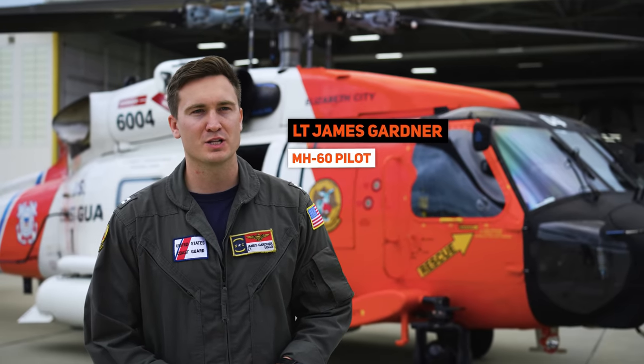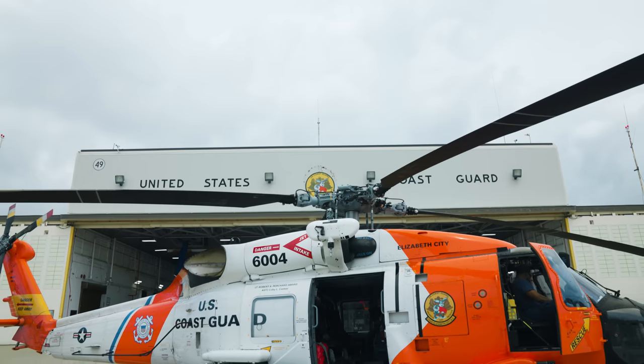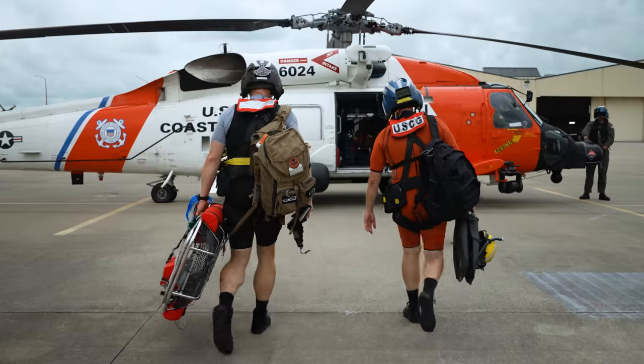I'm Lieutenant James Gardner. I'm a helicopter pilot at Coast Guard Air Station Elizabeth City. Our goal here is to provide aviation support for the Coast Guard's varying missions. We fly with a crew of four: two pilots, a flight mechanic, and a rescue swimmer, and we have crews here on base 24/7 ready to respond for distress.